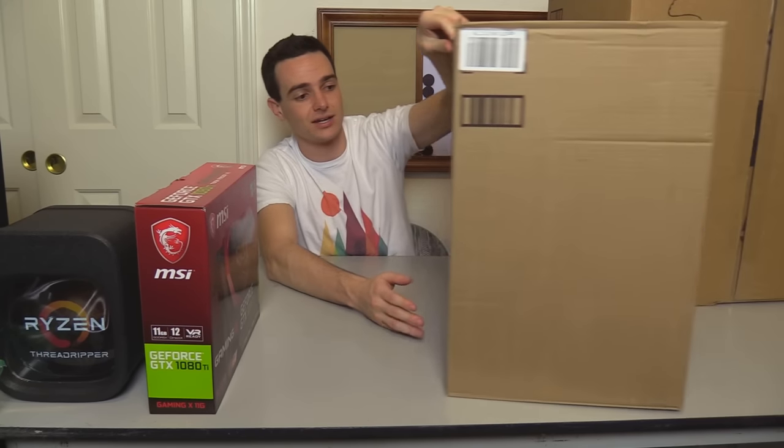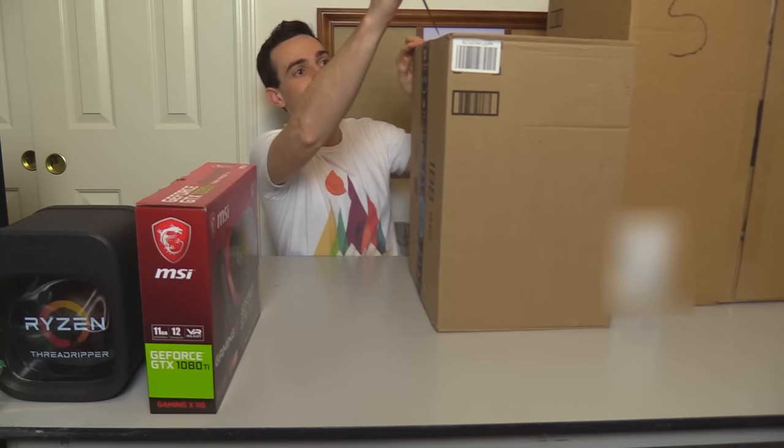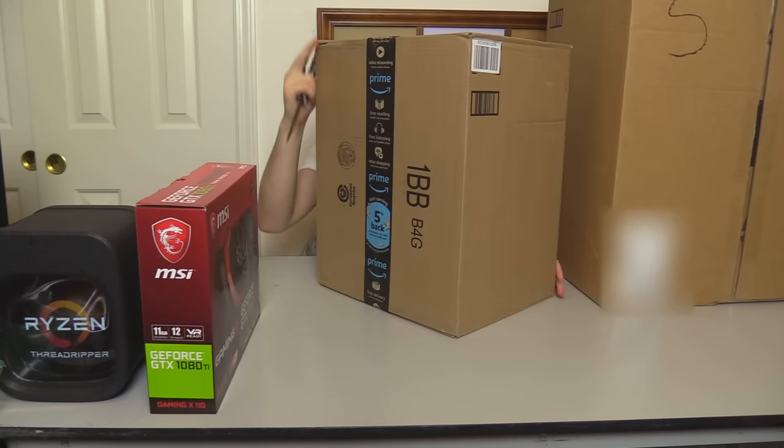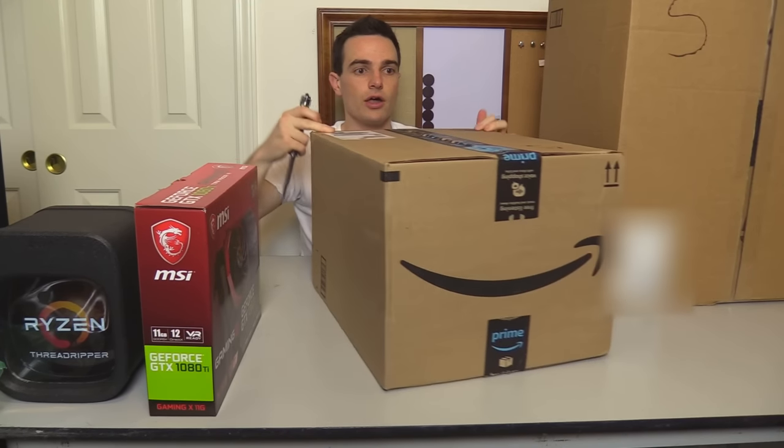However, before getting into that, we have one more box here. Wow, this is a big box. I wonder what's going to be inside of it. We got to cut it open here first. Actually, we should probably lay this down on the table. Whoa. Oh, I almost just stabbed myself. That would have been bad.